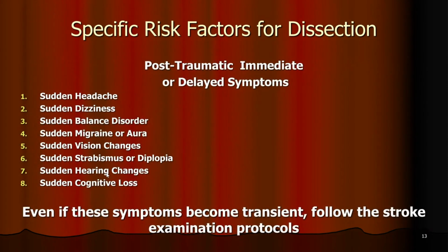Then we get into my favorite word. This slide is going to be your guiding mantra from here forward. It's the word sudden. If you have a sudden headache, sudden dizziness, sudden balance disorder, sudden migraine, sudden vision change, sudden strabismus, crossing of the eyes or diplopia, sudden hearing change or cognitive loss, even if these symptoms are transient, follow the stroke examination protocol. And we're going to give that to you. You must be on guard for sudden. It came on suddenly. That means there could be a sudden change in fluid and blood to the brain. And that is the biggest red flag you will ever see.